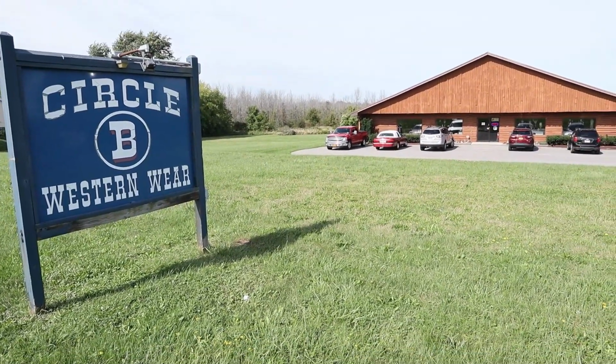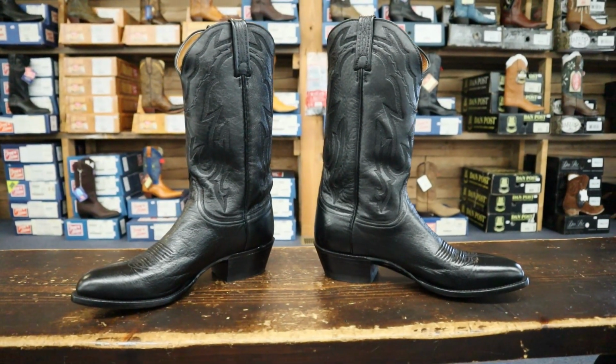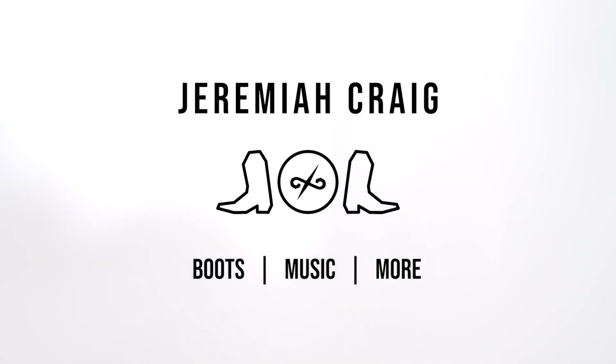Today we're going to take a quick look at this old Lucchese 2000 boot, which Lucchese isn't making anymore, but they still have lots here at Circle B Western Wear. Let's get into it.